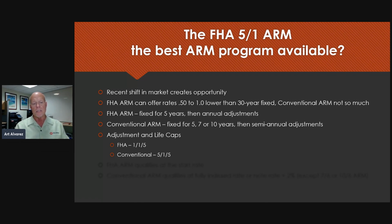But then when it adjusts in year 8, with the conventional ARM, the index is the Secured Overnight Financing Rate, what we call SOFR, and then a margin is added to that. If you're fixed for 7 years and then the rate has to be adjusted in year 8 based on the SOFR plus the margin, the increase in that 8th year can be as high as 5% over your start rate.